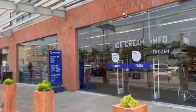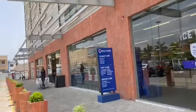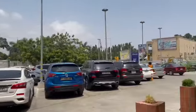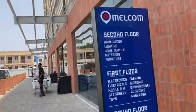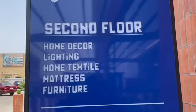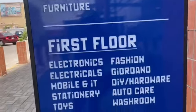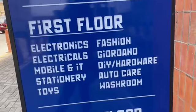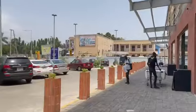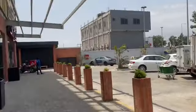So we've got the lovely new Melcom here. Nice car park. And Melcom, second floor, first floor, and the supermarket, and we are going to check it all out.